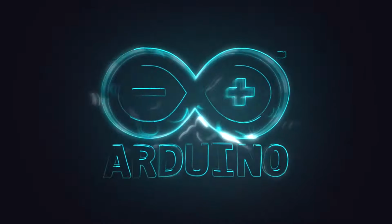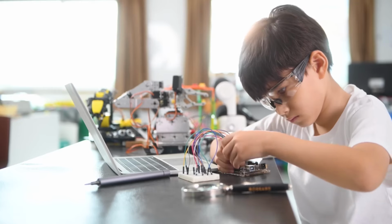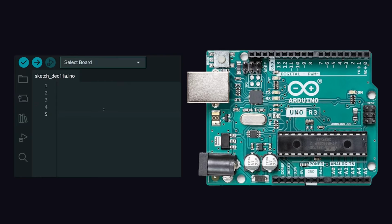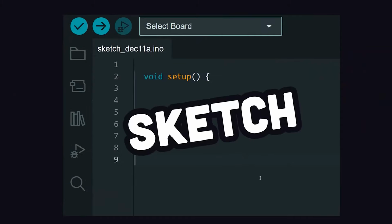Arduino is a way of controlling electronics using programming. Arduino uses C programming, not completely C, but it's similar to C. So we already know C, so it's easy to learn Arduino programming as well. So when you learn Arduino programming, try to do projects on it.